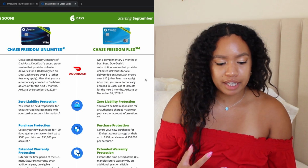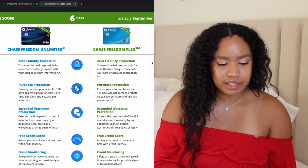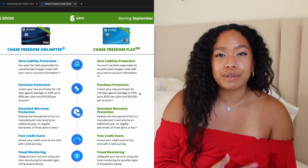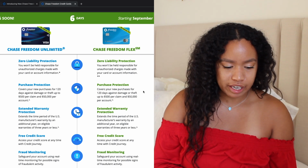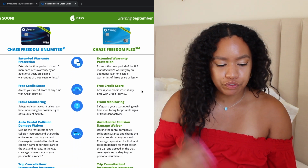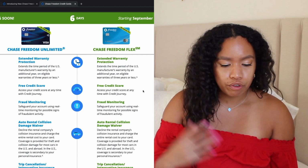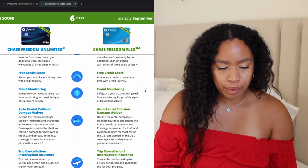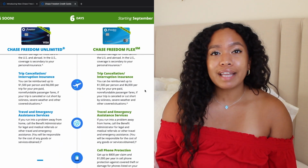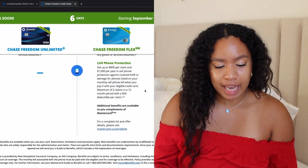the zero liability protection in case unauthorized charges are made to your card, as well as other benefits like the purchase protection up to $500 per claim and $50,000 per account for that year. It also extends to the extended warranty protection, as well as the free credit score, which you can receive with Credit Journey. Also, fraud monitoring and all of these other ones. There's no need to really go into all of the different additional benefits, but the one that we really want to point out, as we've stated earlier, was the cell phone protection benefit.